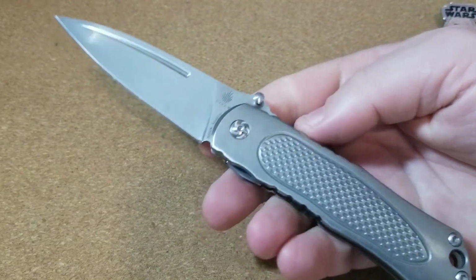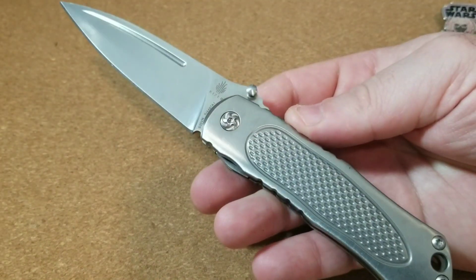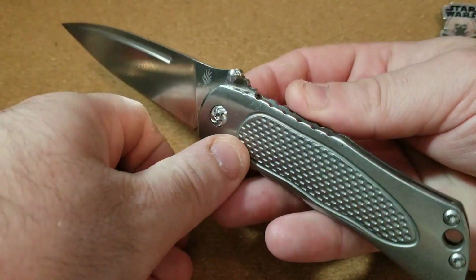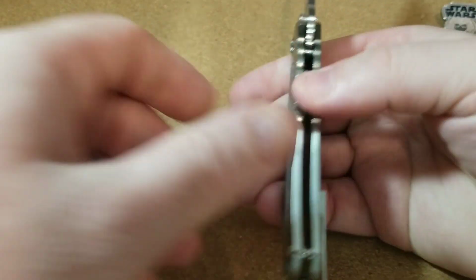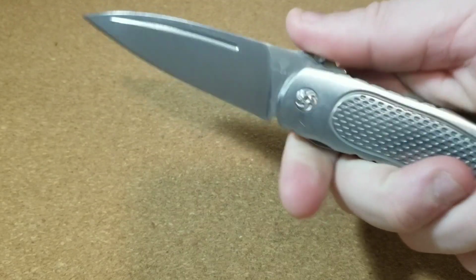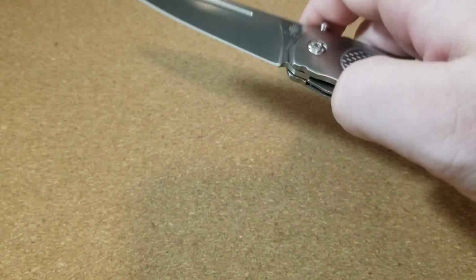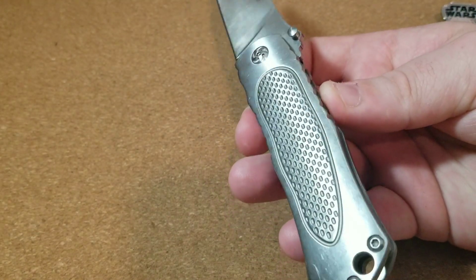I've got a Kizer right here. This is the Steve Jernigan designed Wakulla. Really like Steve Jernigan designs. This one is not necessarily the most perfect one. It just is maybe a little bit awkward in this area here, but I don't know. I just always liked the look of it. I did put a lot of pocket time with this, and you can see there's just a lot of scratches.